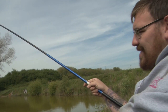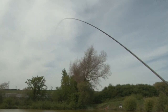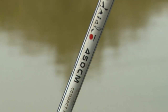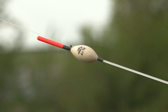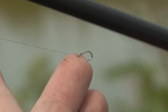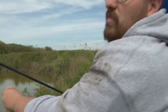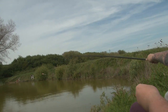And in your other hand is? This is my whip. This is a little Fladen Diashi whip, they call it. It's a really nice lightweight whip. All I've got attached to that is a MIDI sort of ready done pole float. So you can buy those pole rigs already done? Yeah, you can buy them already pre-tied. Winders, they call them winders, aren't they? Yeah. And you just tie it on the end of your whip, and as you can probably see, it's got a good bit of bend to it.